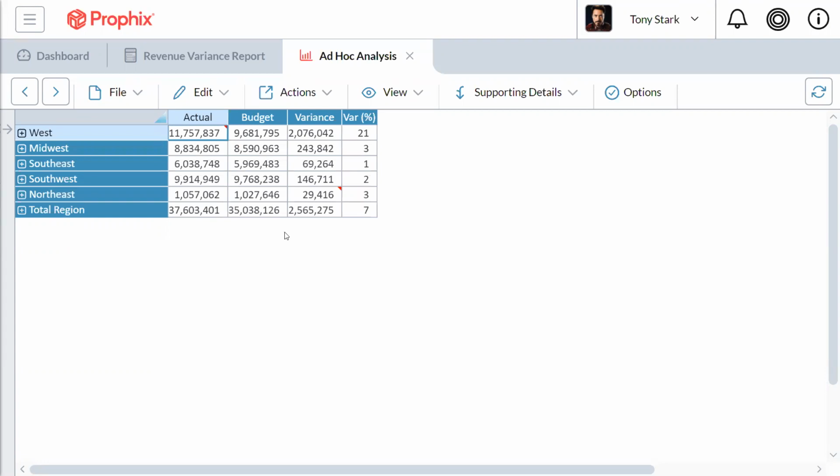But what you'll notice is that this report that we're looking at right now is the exact same report we were looking at a little bit earlier, stripped away of all of its formatting, and we don't see a graph either. But the advantage you get from ad hoc analysis is really the ability to slice and dice your data. We could filter between various page members and options in our report. But from here, let's say we're really trying to get an understanding of why this 21% variance exists in our westerly region, which is really contributing heavily towards our 7% variance across our total regions.